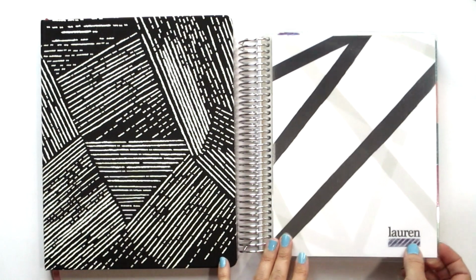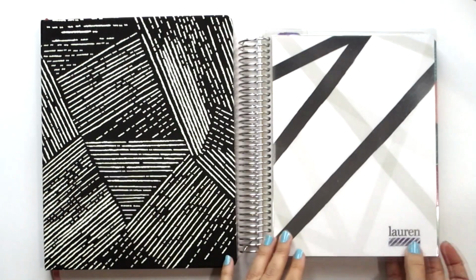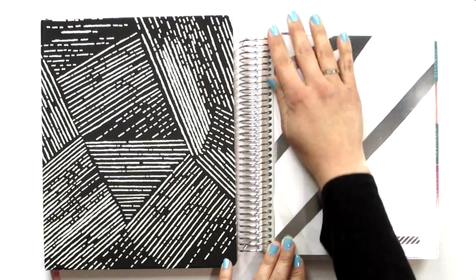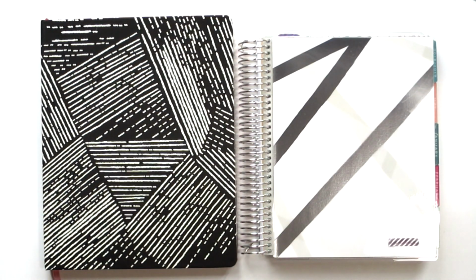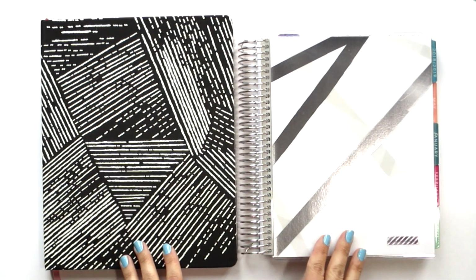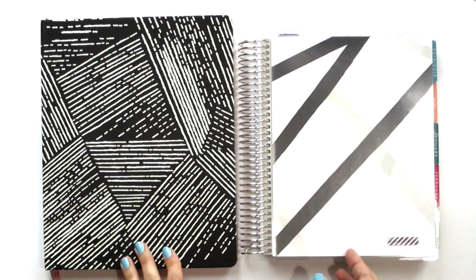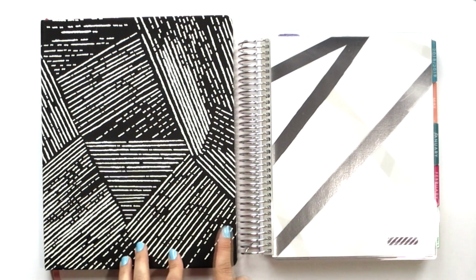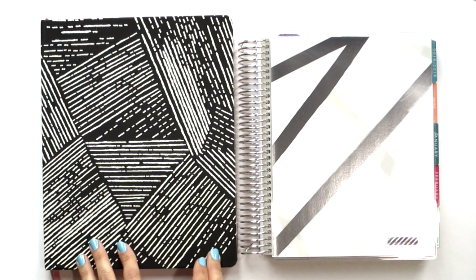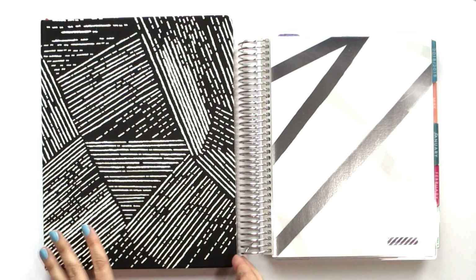One thing to keep in mind is that the coil-bound planners' covers are interchangeable. So you can take them out and put in new ones as your mood or season changes. I know I get bored really easily with my covers, and so I really like the option of being able to change it. But then again, these covers are really nice. Like, these are not your standard paper-covered hardbound planners.